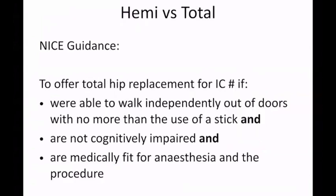So when do we do total arthroplasty? Well, there is some guidance on this. The NICE guidance states that we should offer a total hip replacement for intracapsular fractures if our patients are able to walk independently out of doors with no more than the use of a stick, are not cognitively impaired, and are medically fit for anesthesia and the procedure. However, how many of these people who meet this criteria do you think actually get offered a total hip replacement? Well, the data shows that it's less than a third.